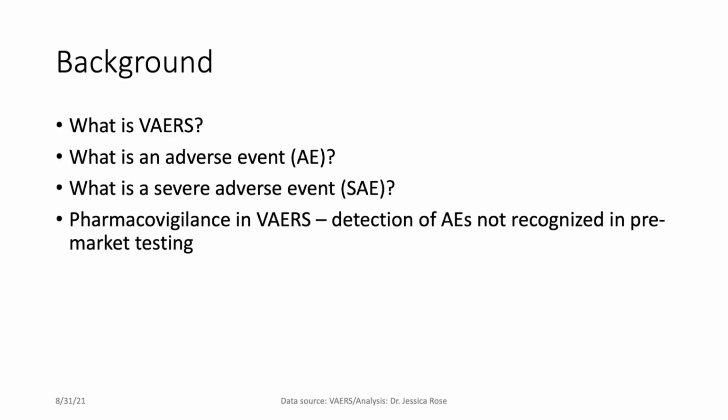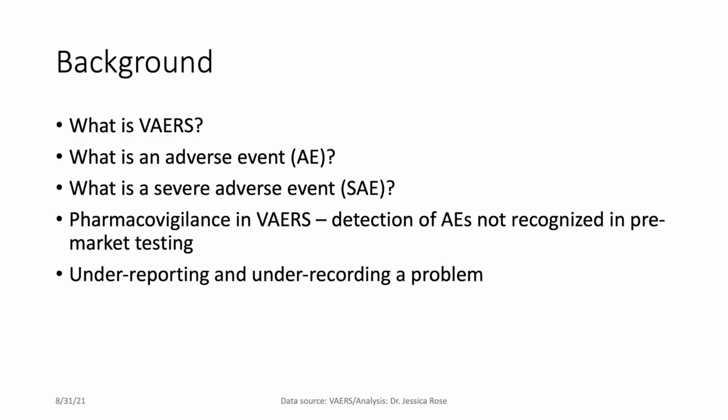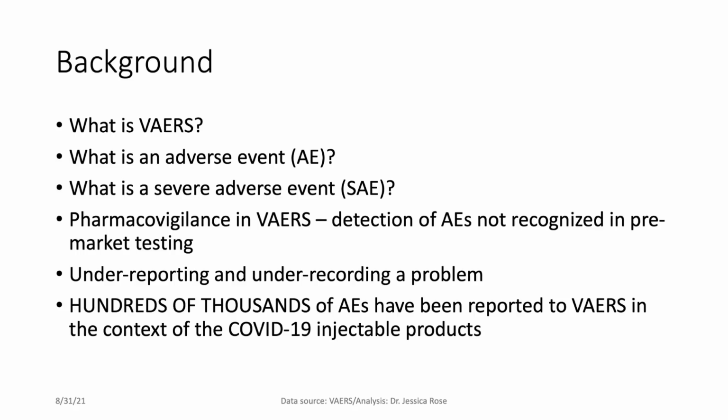One must understand that VAERS is imperfect at best. It's very useful, but you have to acknowledge that underreporting is a serious problem, and underrecording is a problem as well. If adverse event reports become too plentiful, then backlogs of data can accumulate, and then the safety signals can be lost, for example. To date, hundreds of thousands of adverse events have been reported to VAERS in the context of the COVID products alone.